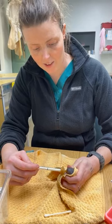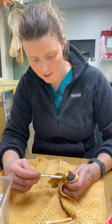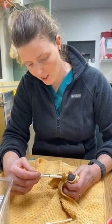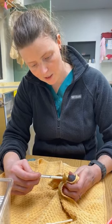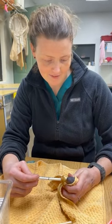And these guys are Eastern fox squirrels, so it's the most common squirrel we get here at WildCare, but we do also get gray squirrels and flying squirrels. We've gotten a few chipmunks.